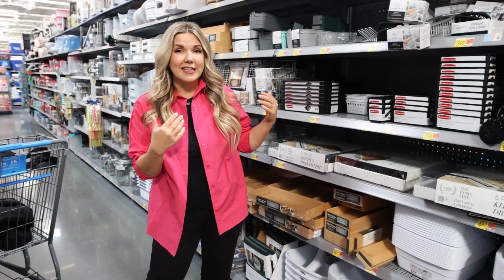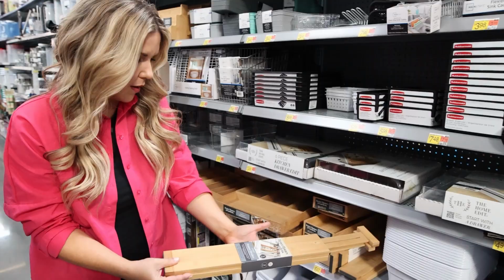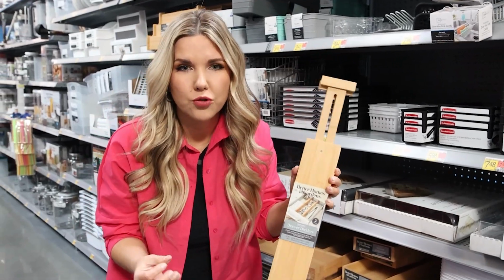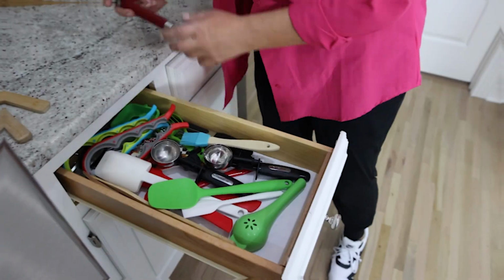I'm over here in the kitchen cabinet and drawer organizers. There's so much to choose from. Now, one thing that I've been meaning to pick up are these little drawer dividers. I have all these utensils everywhere in a drawer and I want to divide them up a little bit better. So let's get a pack of these. They're priced at $14.86. You get 2 of them.